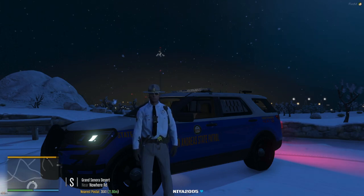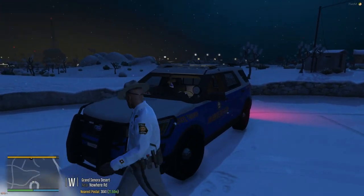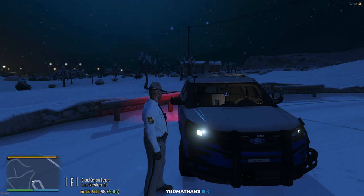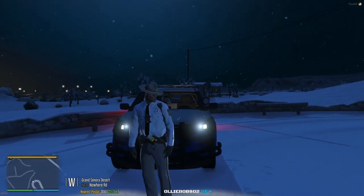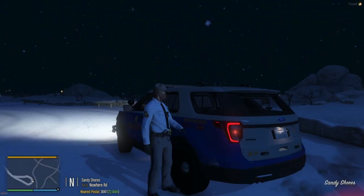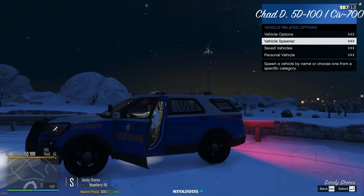But in any case, today I'm going to be using the Explorer. Y'all know I don't really drive this thing at all. I was thinking of using the Crown Victoria. I'll probably do that another day, but for right now I'm gonna use the Explorer. I rarely use this vehicle. I don't like the handling on it. It looks okay in game. I think the wheels might be a little big. I think I should change that.